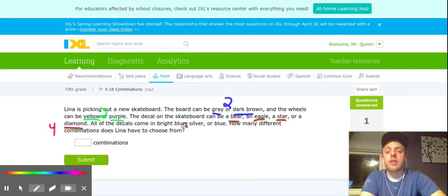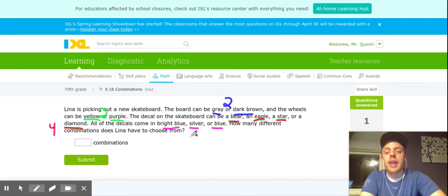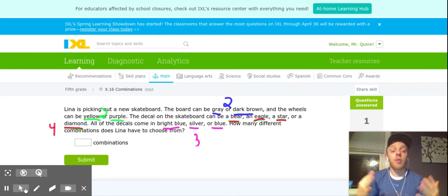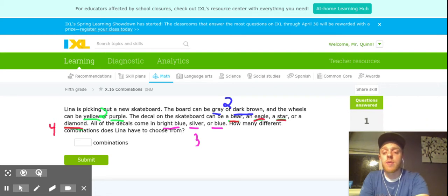And then we actually have a 4th thing we have to consider. All of the decals come in bright blue, silver, or blue. And that would be 3. So I have 4 different numbers that I need to multiply together. You might need to write this down or work in chunks to make it a little more manageable. I'm just going to work straight through. I have 2 times 2, which is 4, 4 times 4, which is 16, and then my biggest one is going to be 16 times 3.